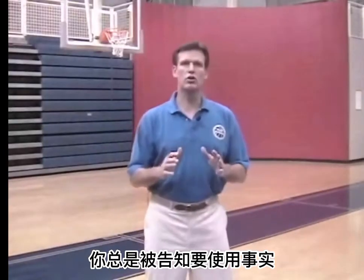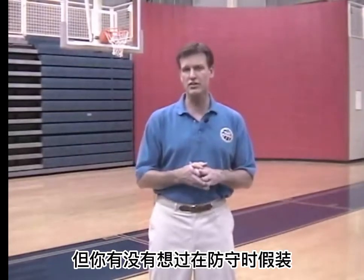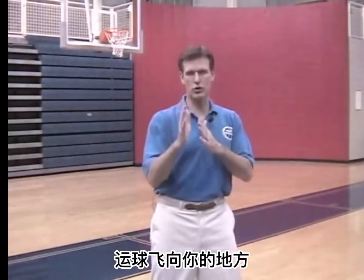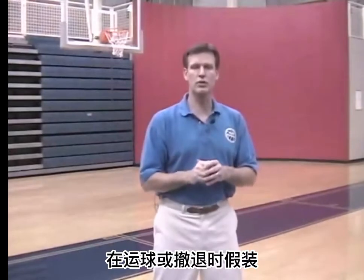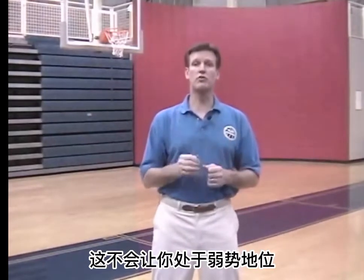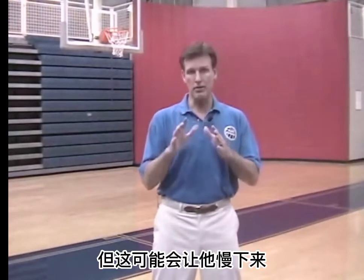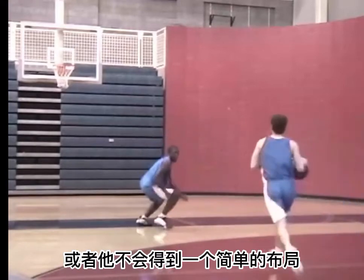You've always been told to use ball fakes, foot fakes, or shot fakes when you're on offense. But have you ever thought of faking on defense? For example, if you're getting back on defense where the dribbler's speeding towards you, fake at the dribbler while you're retreating. This won't put you in the vulnerable position we talked about in the last hint, but it may make him slow down, or he might veer to the outer third where he's not going to get an easy layup.